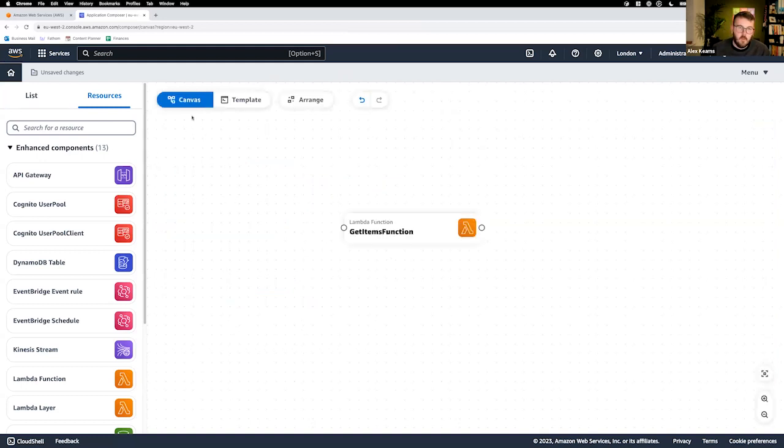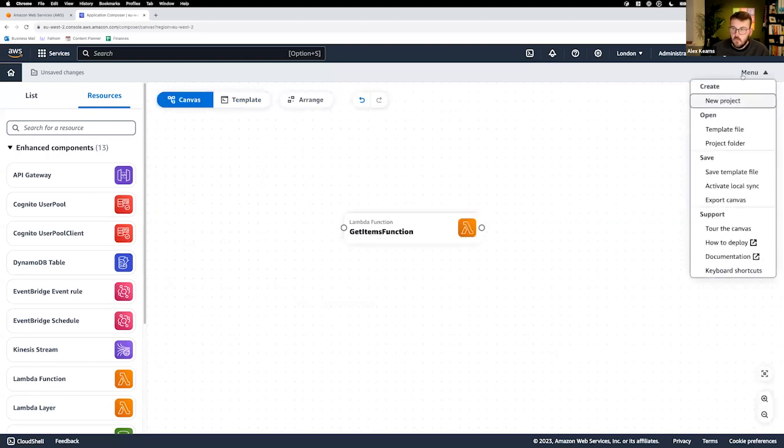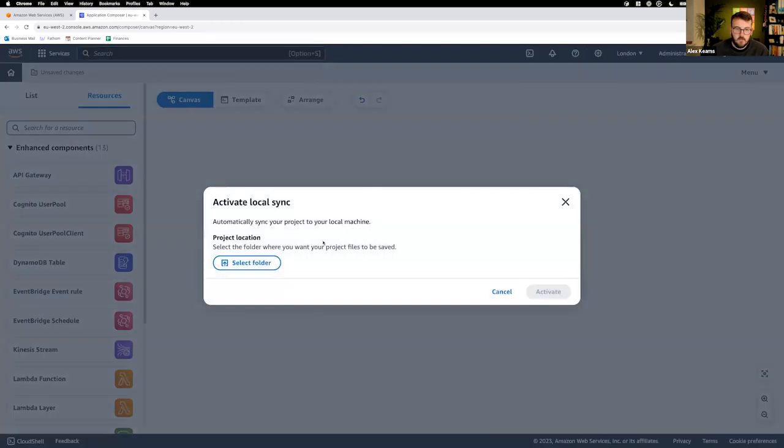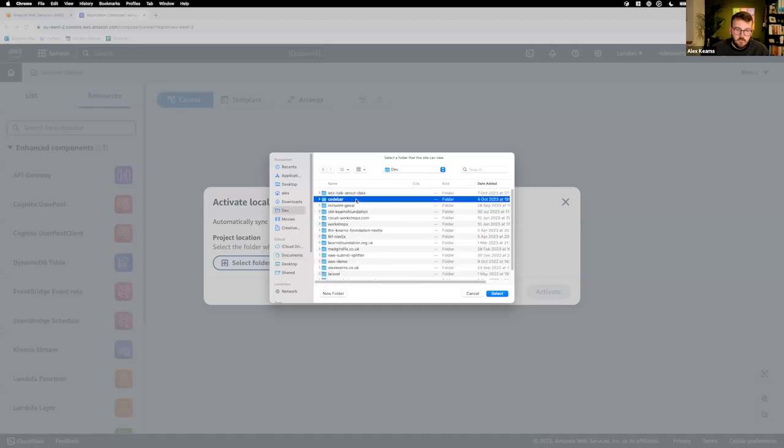One really nice thing we have with Application Composer is it can actually sync these changes down to a folder on your local machine. So that's what I'm going to do today, because we can't write our Python code in here, but we can build out our infrastructure to support our API. So we can do this here, and we can say activate local sync. We can select a folder, and let's go into dev and codebar.